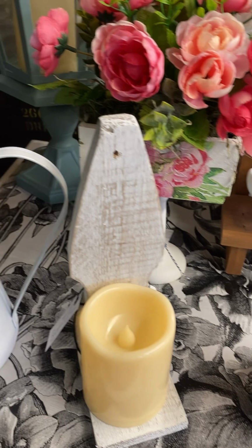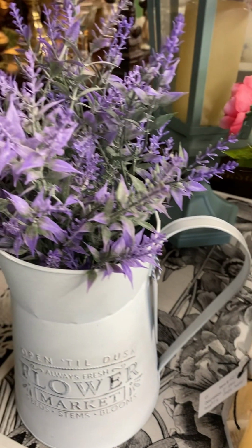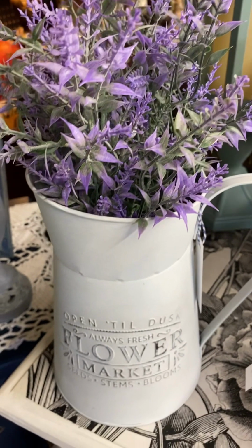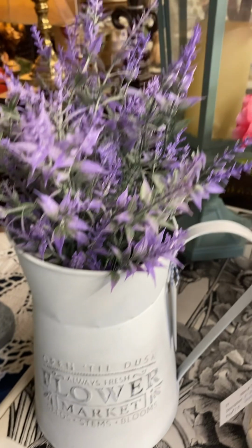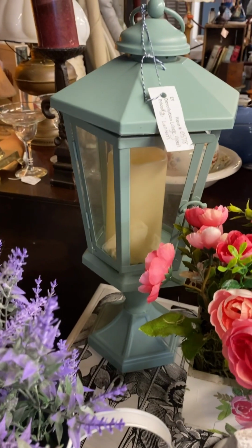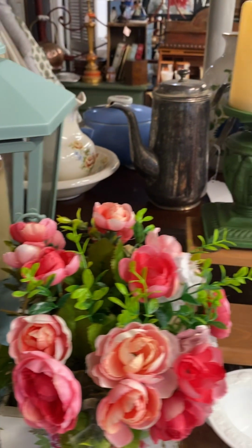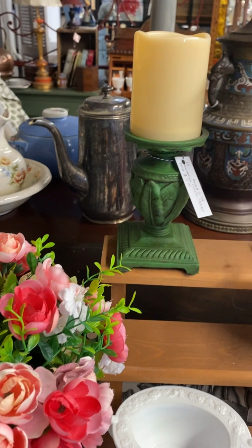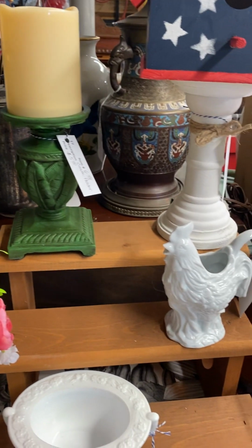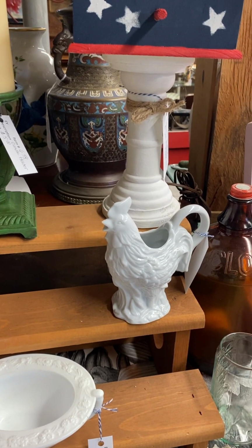Also, I have a pitcher that I filled with lavender. Anything with lavender in it typically sells well for me, so I try to put enough in the booth. And especially with the holidays coming, those inexpensive gifts that people will buy for their coworkers or a special friend. So I would say keep those booths stocked.